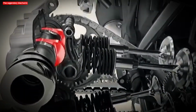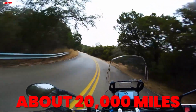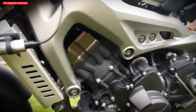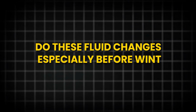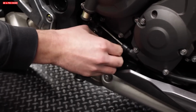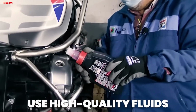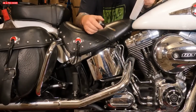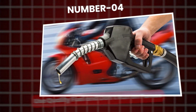Even fork oil, something many riders never touch, breaks down after about 20,000 miles. Dirty fork oil can't protect seals or bushings, causing leaks and sloppy suspension. Do these fluid changes especially before winter storage so contaminated fluids aren't sitting inside. Use high-quality fluids, synthetic oil, and proper motorcycle coolant to give your bike the best defense against corrosion, heat stress, and seal wear.